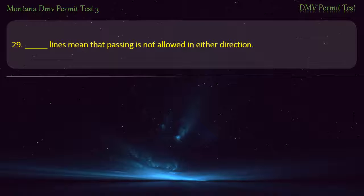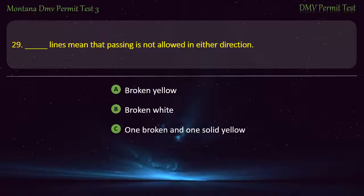Question 29. Lines mean that passing is not allowed in either direction. Broken yellow. Broken white. One broken and one solid yellow. Solid double yellow. Answer. Solid double yellow.